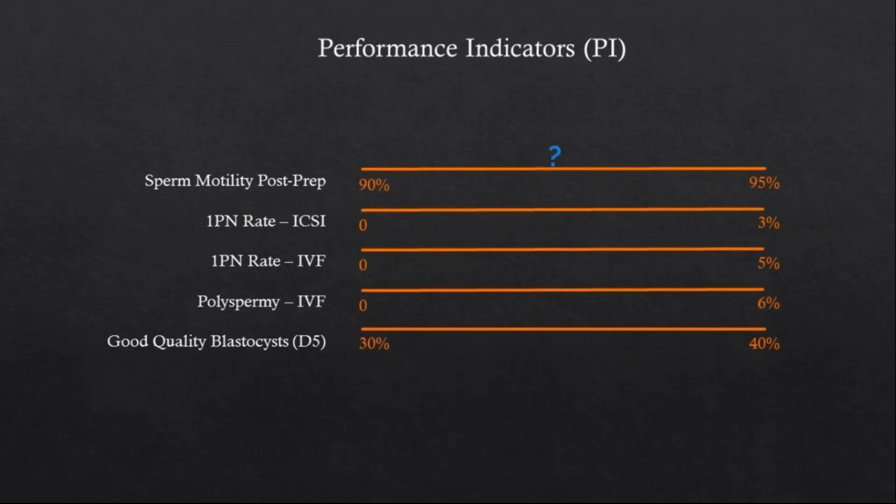And so what we know is that the two ways that this becomes useful are obviously when you're first training individuals and you want to confirm that they're actually performing preps properly. That's really important to know. This is the threshold we have, and that's the area that you want them to fall in.